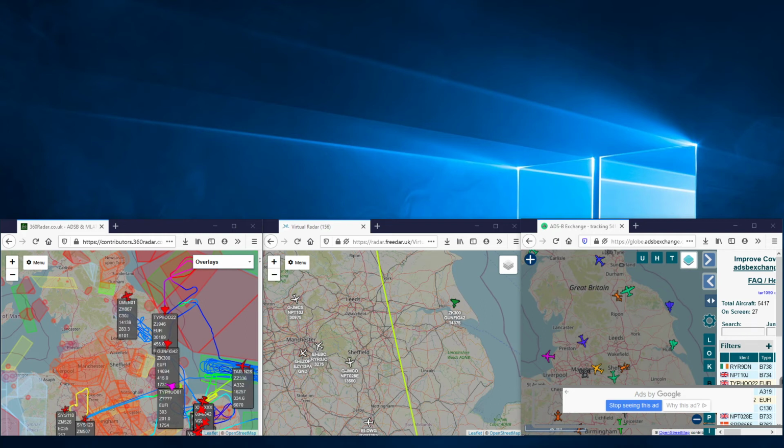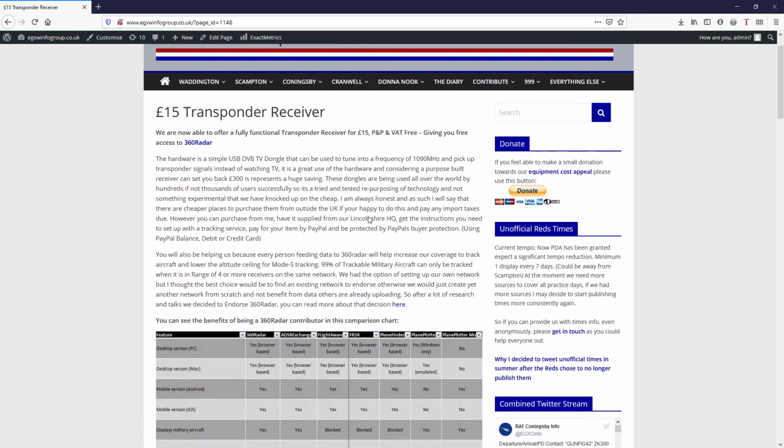Now, we've talked about the challenges of tracking Mode AC aircraft. Now, contributing. You can contribute data. You can do that on a Windows PC, for example, or the more favourable option is a Raspberry Pi, that little mini computer.